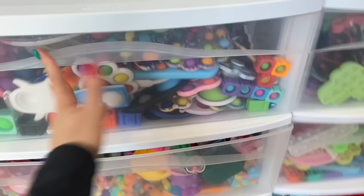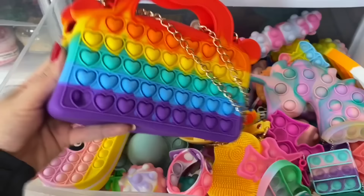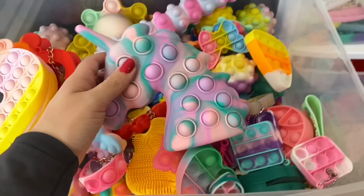But okay, now let's move on to this drawer, which has my 3D poppets and poppet bracelets, lots of things. So we have poppet purses, we have poppet pencil cases, we have 3D poppet creatures like this unicorn, for instance.